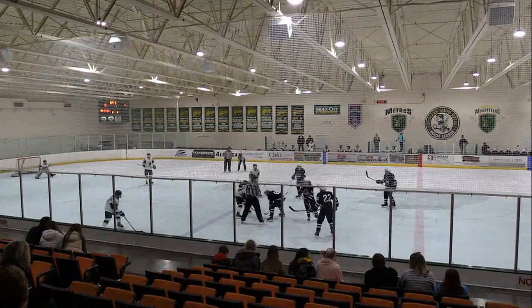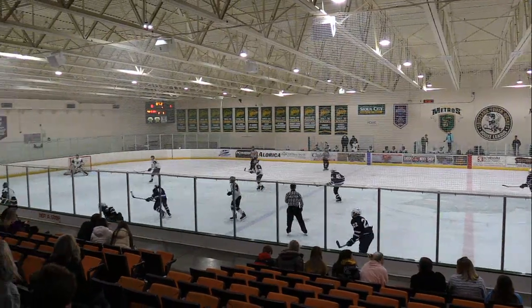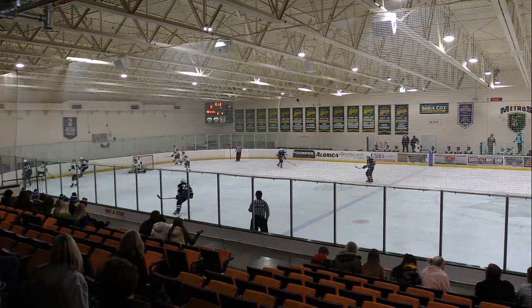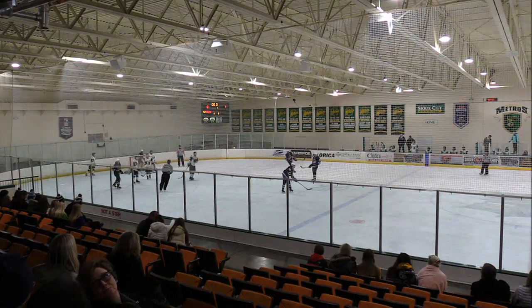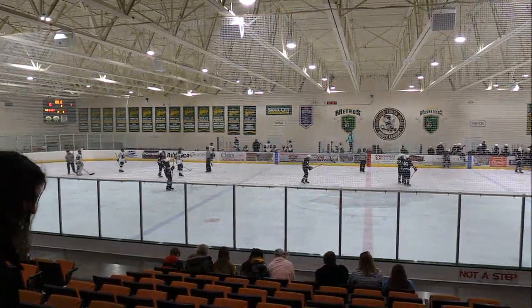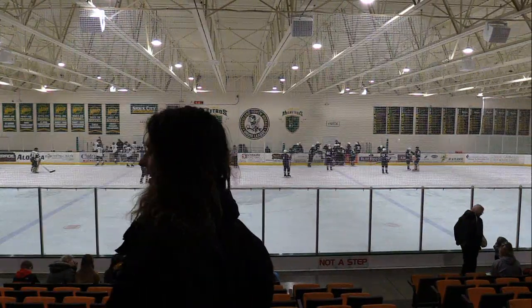Face off in the neutral zone, won by Sioux City. Back to Woodbury. Woodbury tosses it behind his own net. Back and forth they go. Back to Woodbury. Puck out front, and there's the horn. And we will have the end of the first period with a 1-0 lead by Kansas City. And they still will have 21 seconds left on the power play.